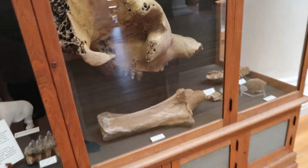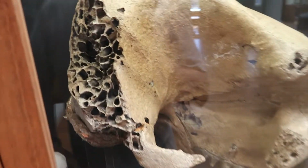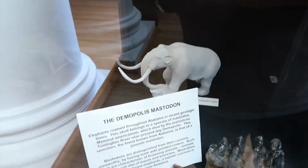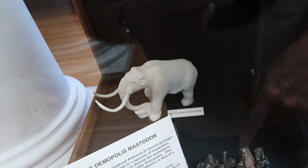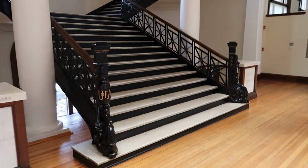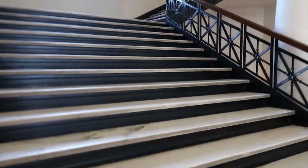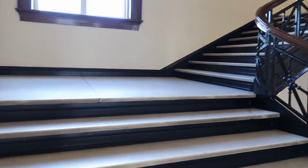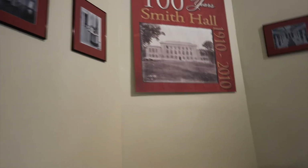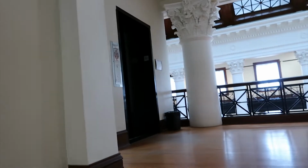It's another mastodon head. I was missing some of his stuff. Look, he's got all kinds of holes inside. That's what he would have looked like before he lost all his skin and guts. I'm gonna walk past our long-tusked friend and go up the stairs. They have an elevator, by the way, but I choose not to use it. Oh, and this building is 100 years old. Well, 112. Well, that's where the elevator pops out.